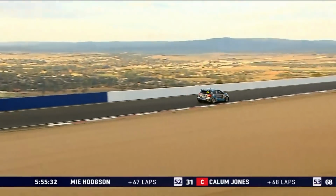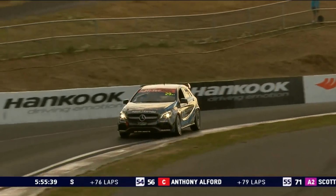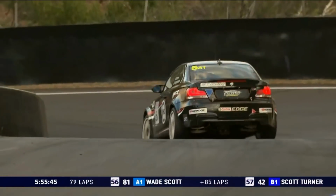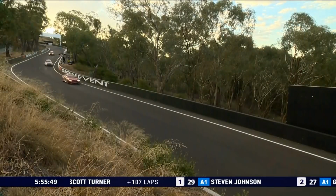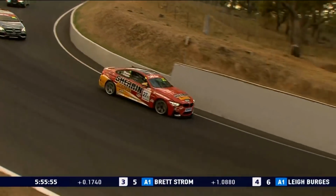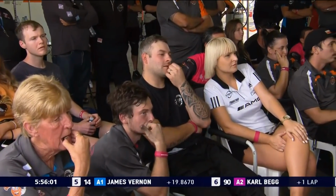So Grant Sherrin leads the race. Across the top of the mountain they go. Brett Strom dropping 2 wheels off at McPhillamy Park. He's in 3rd place. He's got a comfortable margin over Lee Burgess back in 4th. Jimmy Vernon 5th place. He's back on the lead lap, incidentally, in that Evo, and doing a really good job. Honestly, the way Brett Strom is driving the top of the mountain is extraordinary. Down to Forest Elbow, and the gaps come down, but it will ease out again as the BMW gets into its stride.